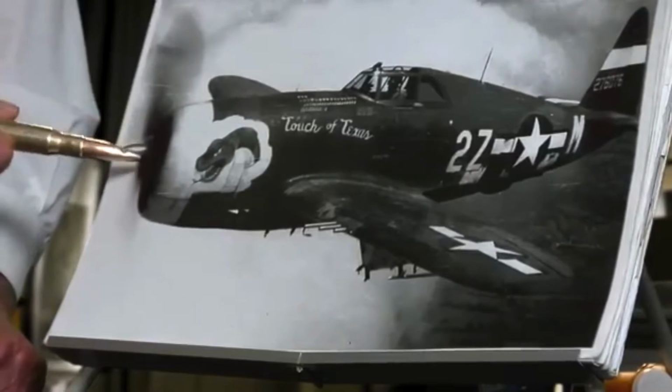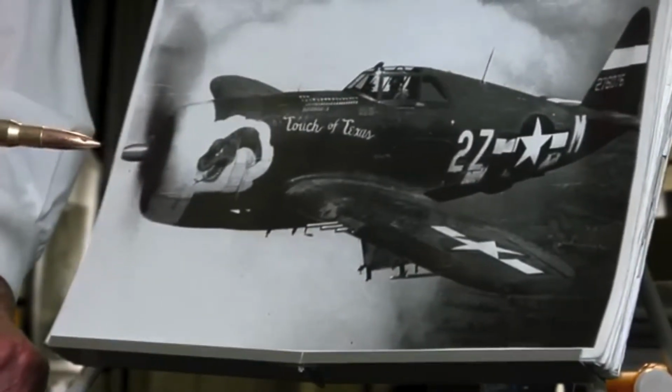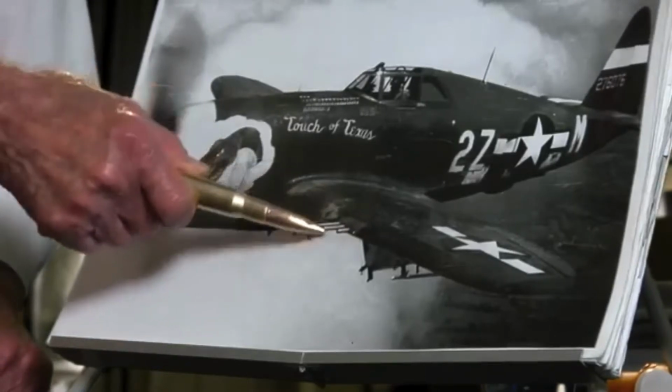My name is Charles Mohrle. I was a World War II fighter pilot. Flew in England and France. I flew a P-47 Thunderbolt. This airplane had an 18-cylinder, 2,000 horsepower engine in it.